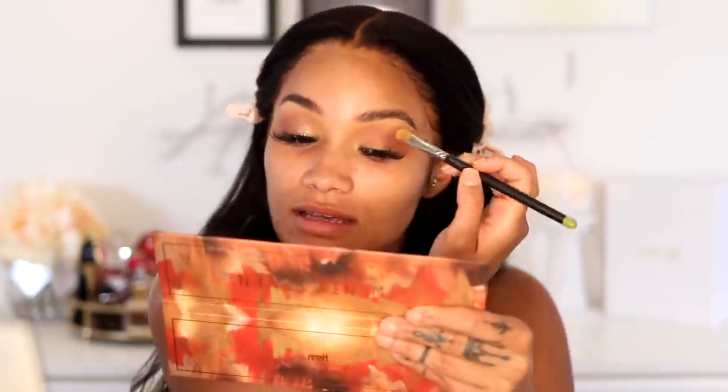Can you guys see that on my lid? Oh, that's pretty. That looks so nice. I wish it was a little more on the bronzier gold side. It's very pale, but still pretty nonetheless. They have other shades too. Yeah, I think that's pretty. So it's like when the sun hits your lids, they just kind of glisten and gleam.